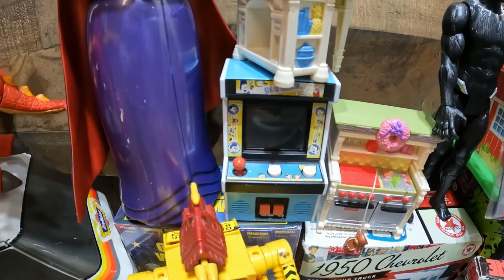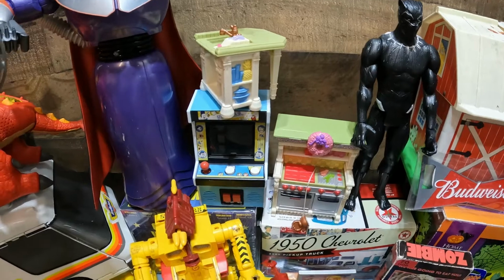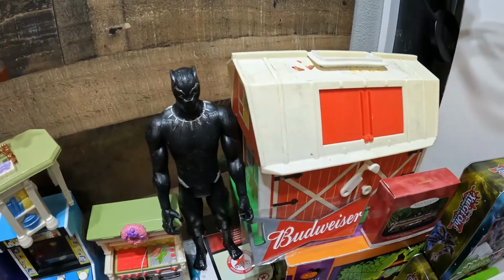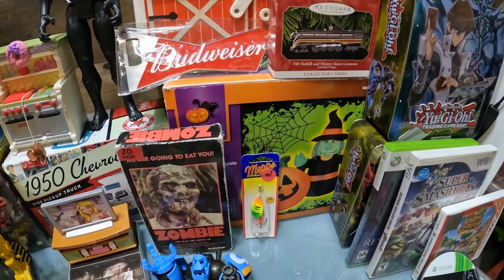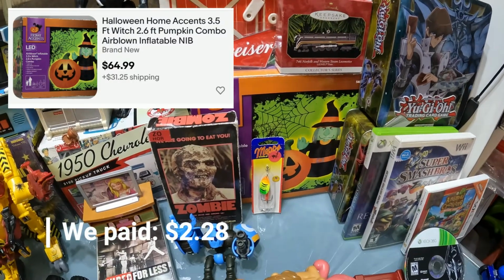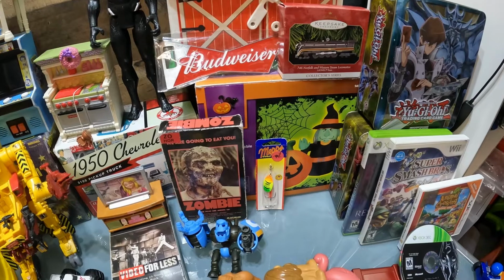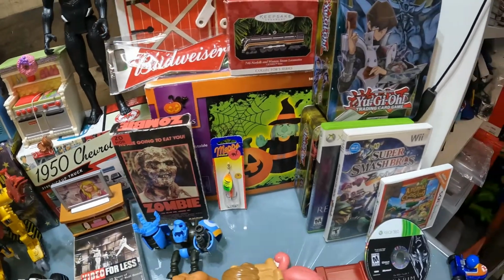Little mini arcade thing. We'll have to test that one out too, but we've got some vintage Fisher-Price dollhouse accessories, Little People vintage 80s back there. There's a little Halloween blow-up doll. Those are pretty good. I think that's a $50 to $60 unit. They're brand new, basically in box, little edge wear on the box, but other than that, it's really nice.